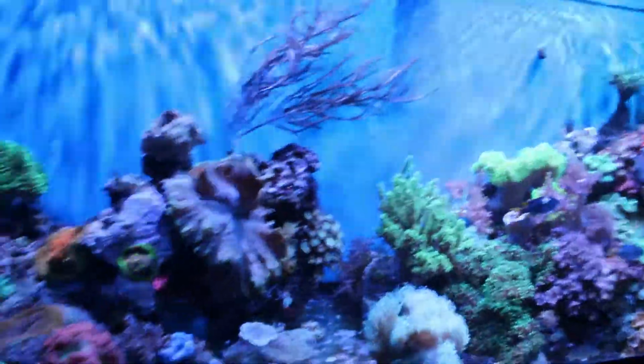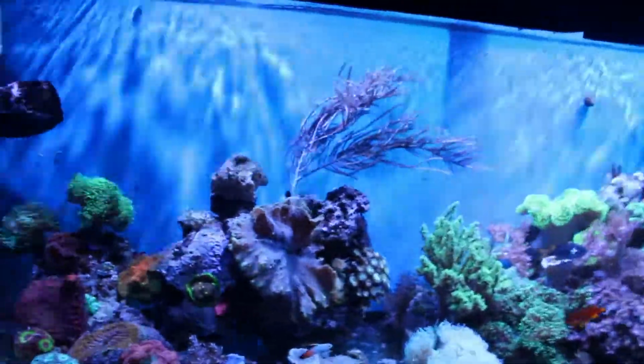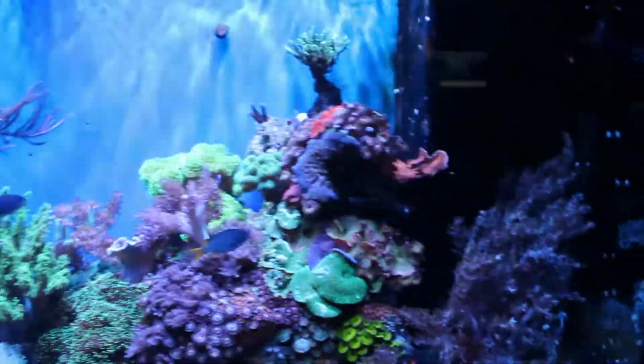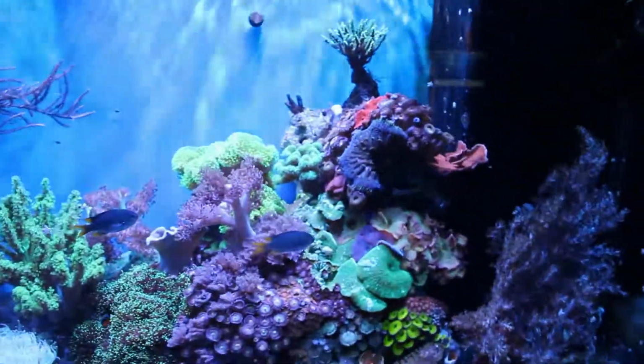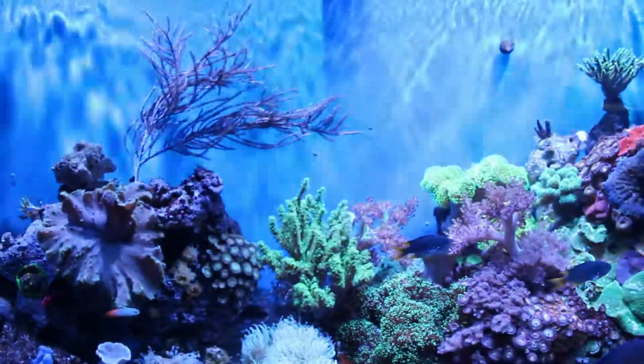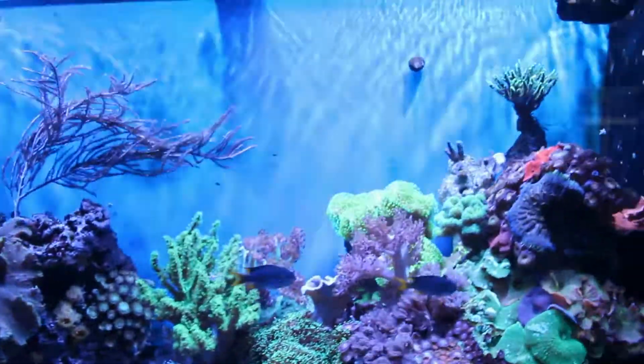I could go in another direction and add some more hardware. It's a little bit tricky to tell, but if you do look closely, the right side is lit with more lighting than the left side. Across the tank there are 3 Kessels, one A350 and 2 A360s.